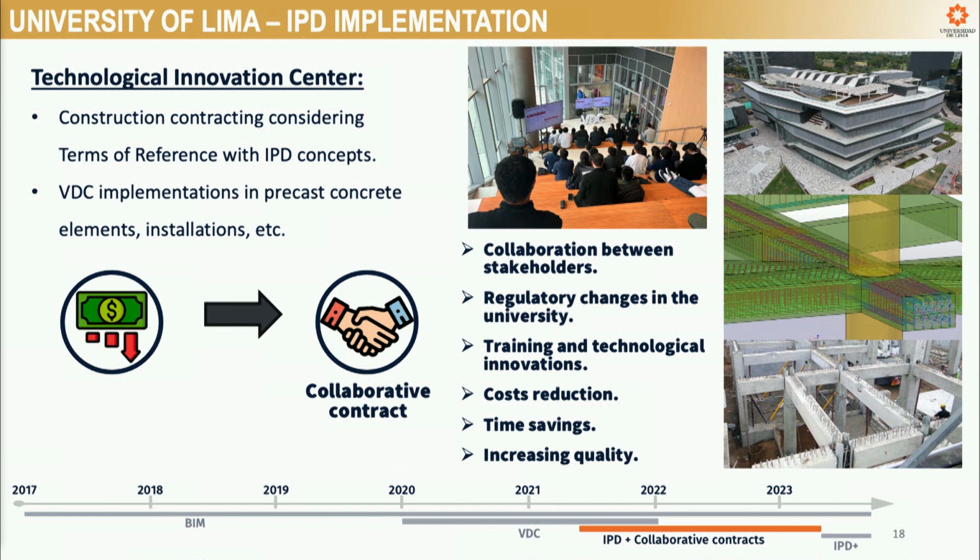Going to the IPD project, this was another important change because we couldn't contract a supervision or a designer based on a collaborative contract. So we needed to convince the president and the stakeholders about how important it would be to do those changes in our regulations. So explain the benefits of the cost reductions, time savings, and also increasing the quality and so on. So it was quite hard work until being able to convince our president that we do need to do those changes in the way that we are contracting everything in the University of Lima.